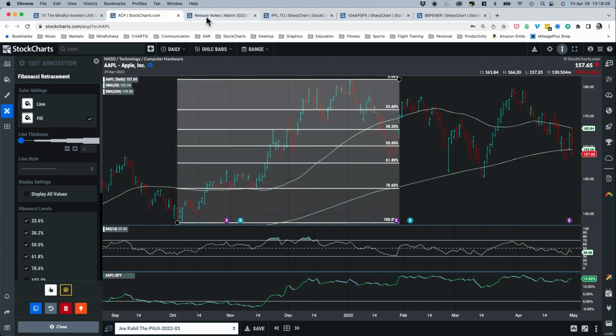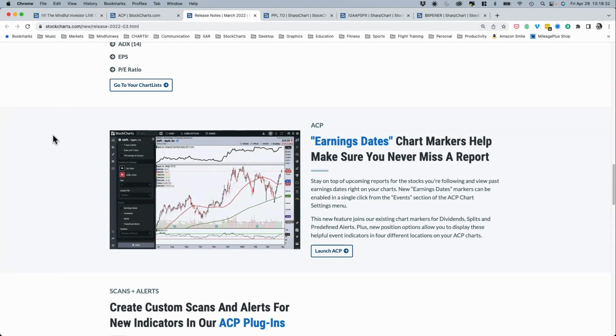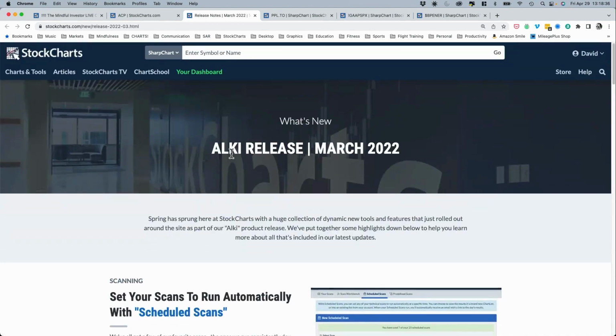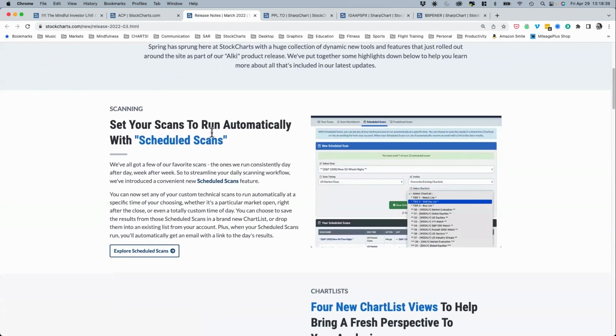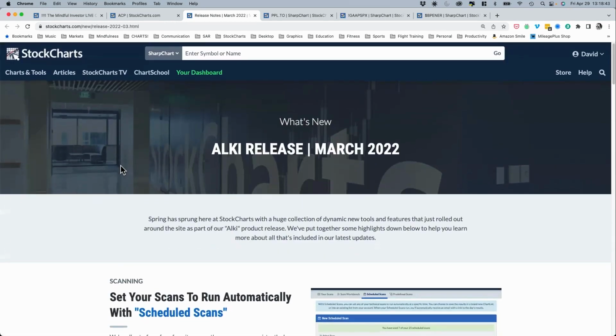There's a lot more. You can at any time go to stockcharts.com/new to see all of our additions to the platform. We have an article just recently posted on the Alki release, which is our most recent product release, and it'll list out for you all the different new features on the StockCharts platform.